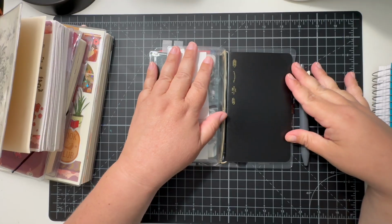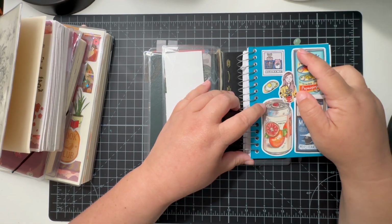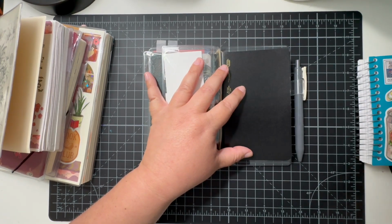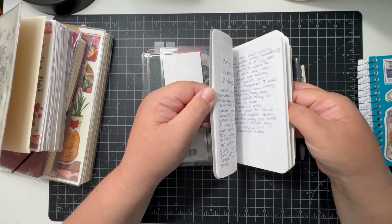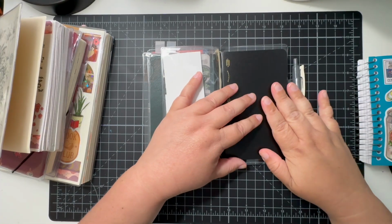This is my Stalogy notebook in the A6 Slim. This is the notebook that replaced this one. I still use this, but I don't carry it with me at work. Now I carry this one, and this is basically the same thing. This is where I write when I'm feeling impulsive, when I'm having a lot of thoughts. Just pull this out at work, and I write in it.